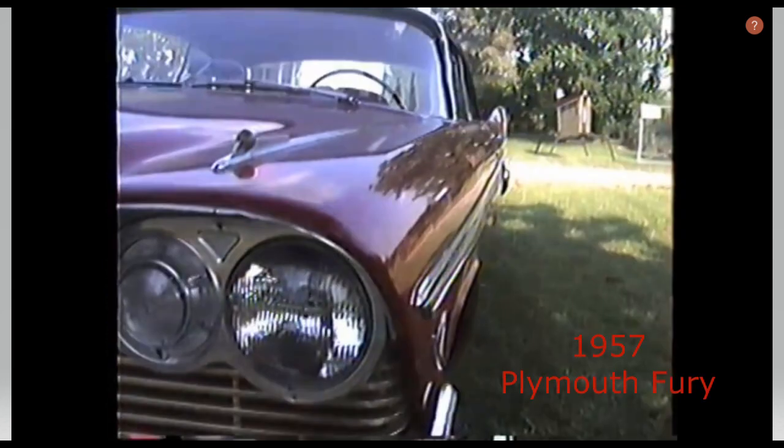Since he was the owner of a body shop, he had restored most of this one. It had a 1958 hood, and it had a 1958 trunk lid, but the rest of it was 57. There was just very little left to do on it when I got it. And I spent several years getting this car going and finishing up the details, and it was sure fun to drive.